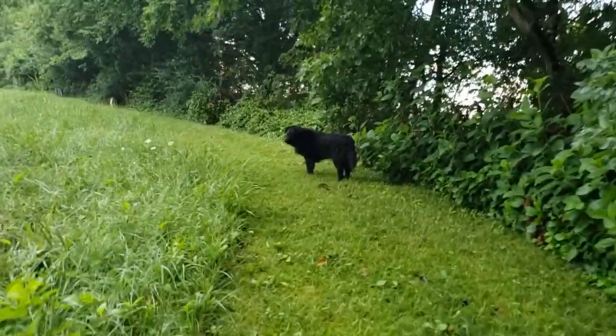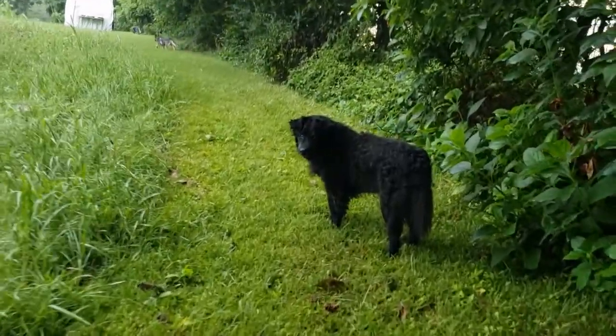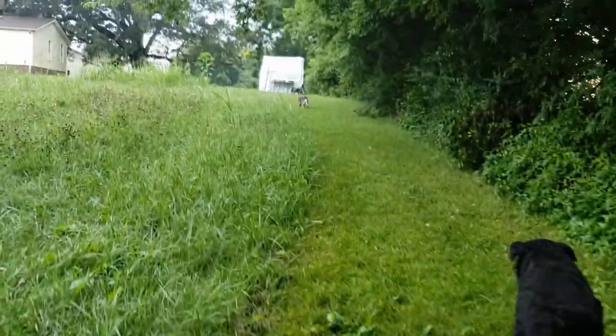Come on, Mommy, hurry up. You're holding up the bus. Is that what you're saying? You're holding up the bus? There are the girls.